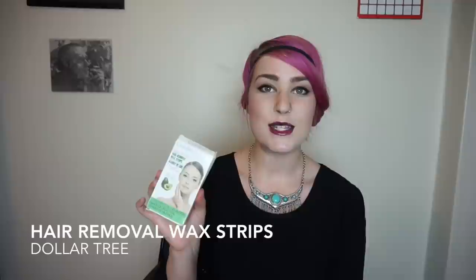I use these to wax my mustache because I'm a girl that, it's not like I have black hairs coming out of my face or anything, but I do have hairs on my face. I think a lot of girls do. I think people just don't really care because they're blonde. But if you want a cheap way, these are basically a knockoff of the NADS.